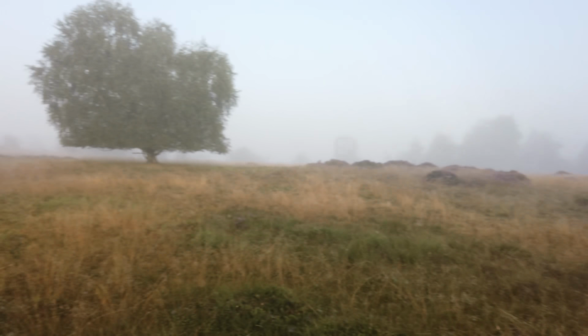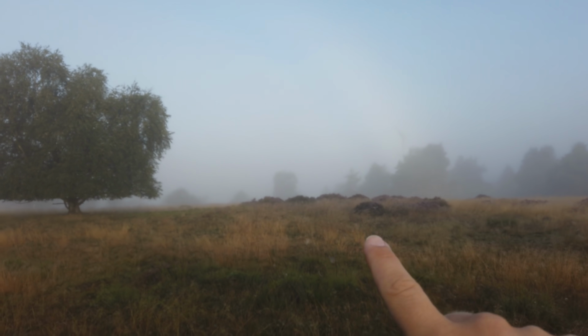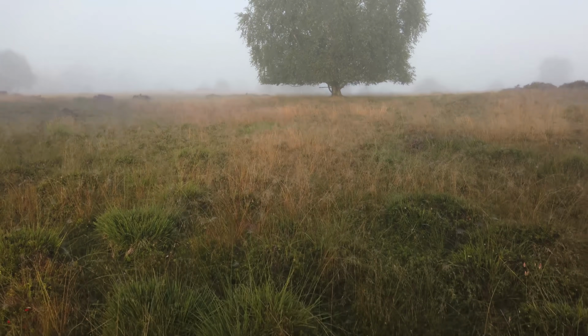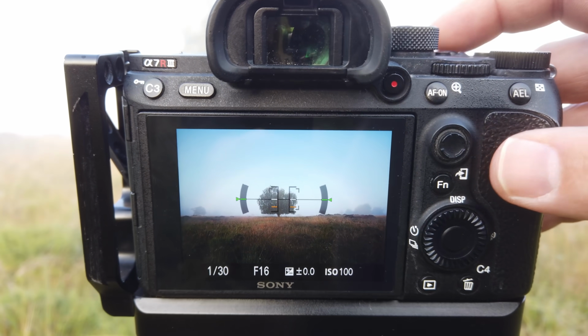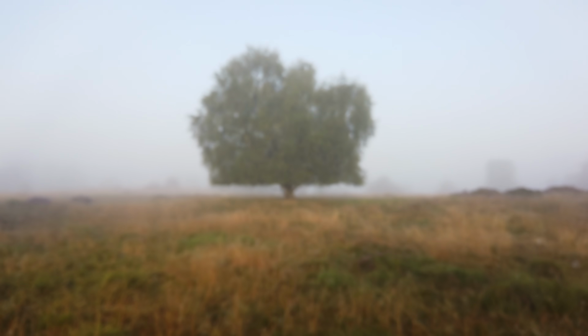And here comes the sun and everything panics because everything happens at once. So this way, beautiful light. This way here, a fog bow. Of course, a fog bow, like, come on. And I have this beautiful tree right there, smack in the middle. Nothing much to think about here with the composition. Simply just f16, focus on the tree. Don't think about it, just get the shot. Kapow! And now I'm going to shoot in the other direction.